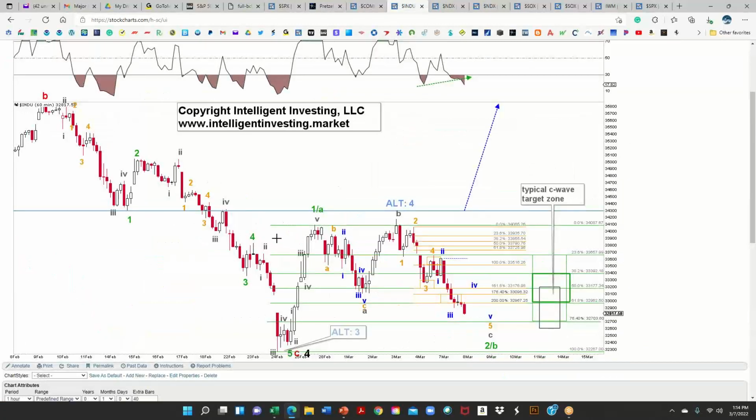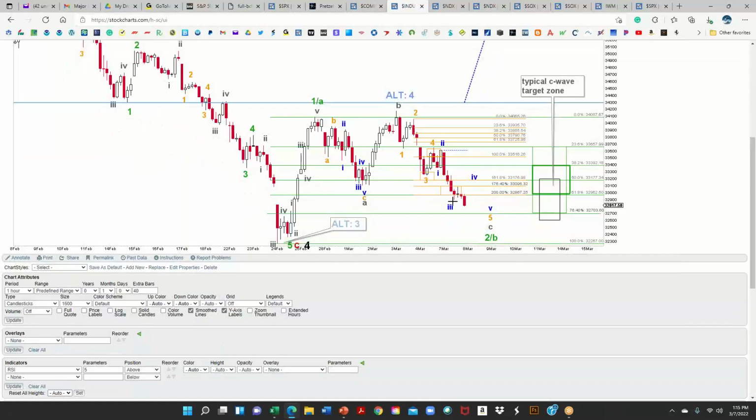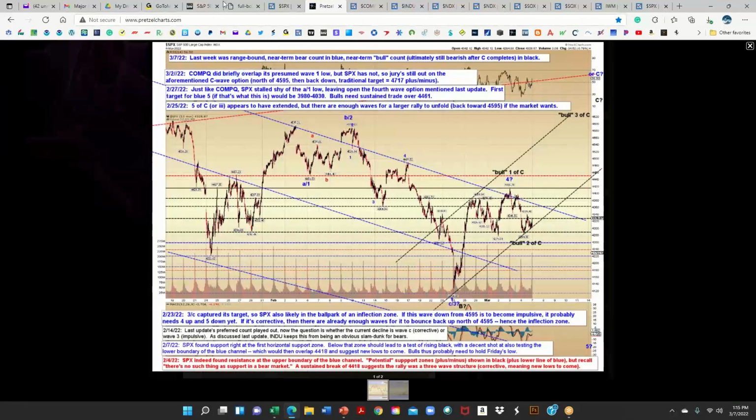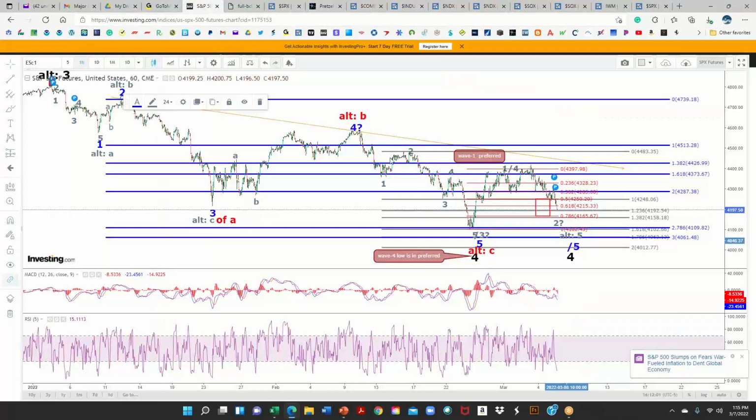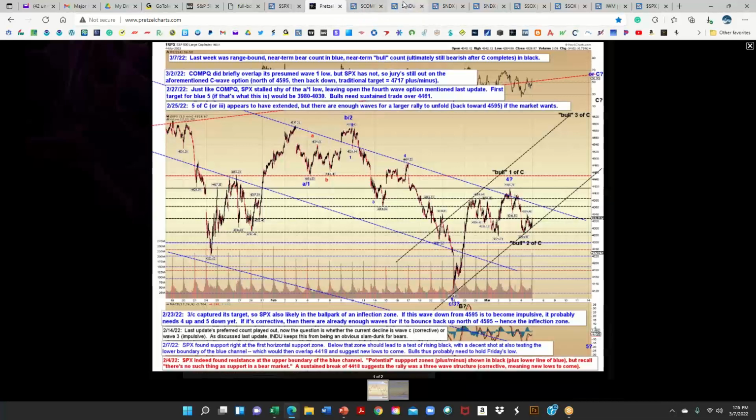Similarly, Dow Jones bottomed right here where wave 3 should bottom. Wave 4 topped where it should have bottomed, and now wave 5 is subdividing. Also here, I'm not seeing yet an hourly candle that gives me confidence that this downtrend is over. Please remember the alternative count 3, 4, and 5. Okay, similarly to what Pretzel sees, similarly to what we have from Avi Gilbert from Elliott Wave Trader. So nothing yet.